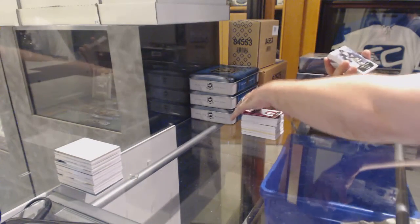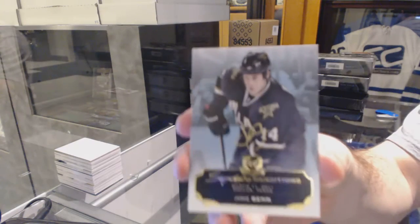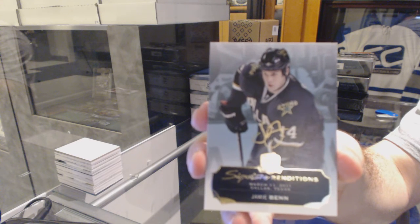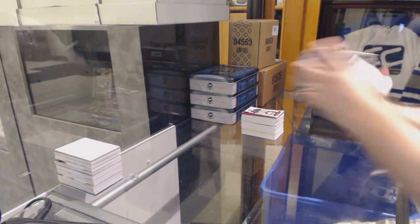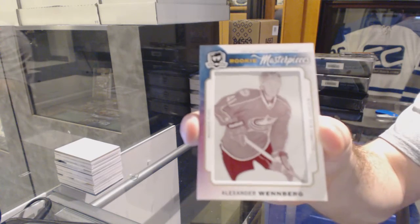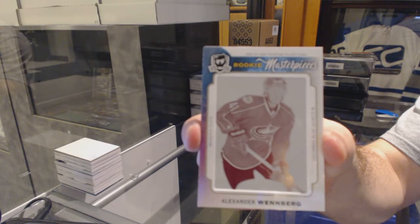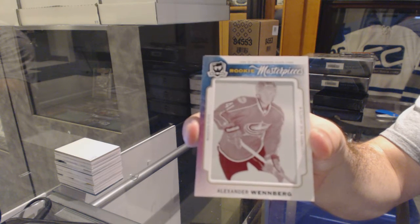For the Dallas Stars, we've got a Signature Renditions auto, Jamie Benn. Jamie Benn. For the Columbus Blue Jackets, we've got a Rookie Masterpieces 1 of 1 printing plate, Alexander Wennberg. Alex Wennberg.